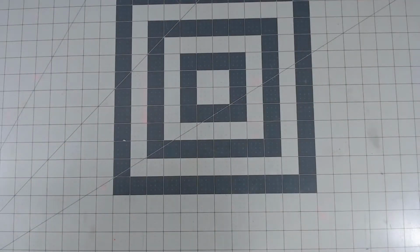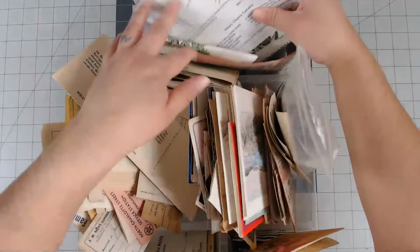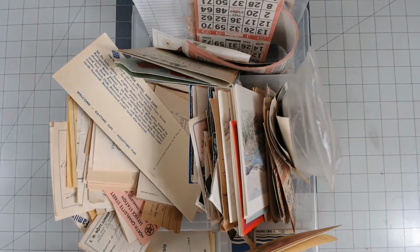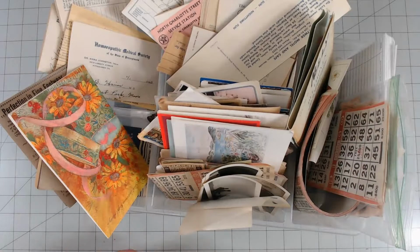I have a tray all the way down here. These I gotta put with my other stuff. Hang on. These should not be here. They should be over here. Yeah, now I have more stuff. Okay, so this is my tray of vintage ephemera that I can put in journals to decorate.